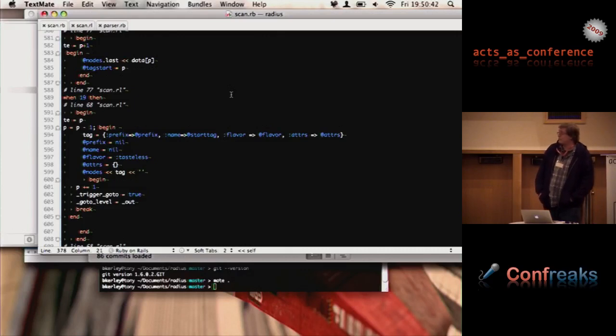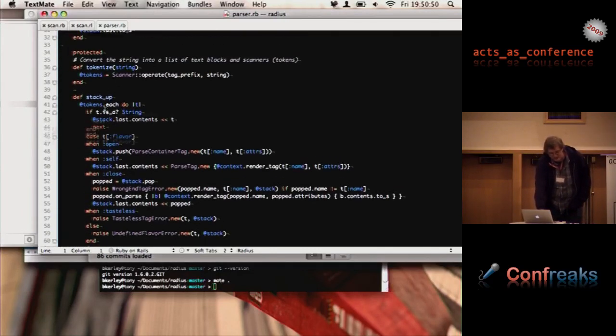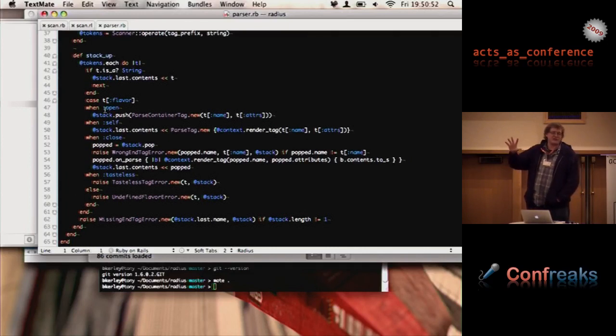The weakness with Ragel is, again, it can't do a regular or a pushdown language. So what you have to do is, after you run it through Ragel, you end up going through it again, and you put tags in a stack, you remember where they are, you open them, you close them, etc.